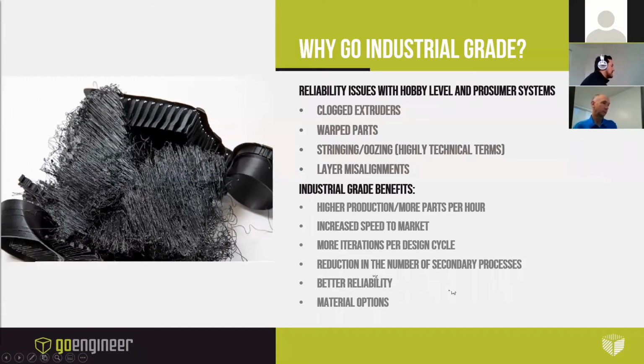The other is you get a more accurate part, so you have a reduction in the number of secondary processes, and again, overall better reliability. So this is important because you don't have to have a tech guy that's dedicated to your hobby level system. An industrial grade system should be able to operate with anybody in the office. So now no longer do you have to fiddle with parts and tuning and getting everything just right for a specific material and then just changing materials later.